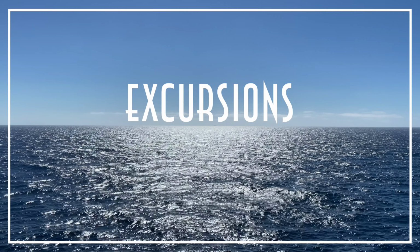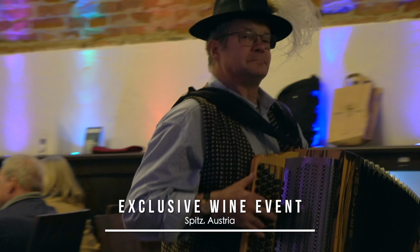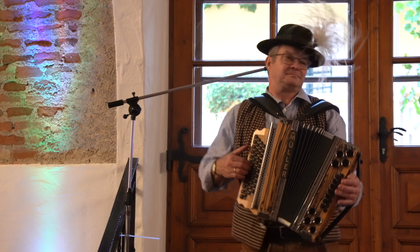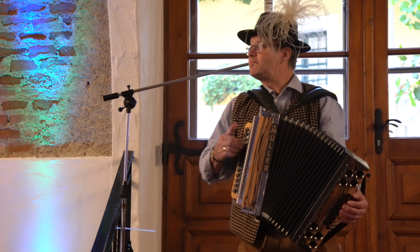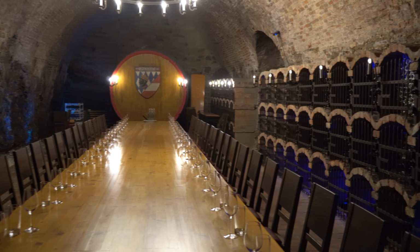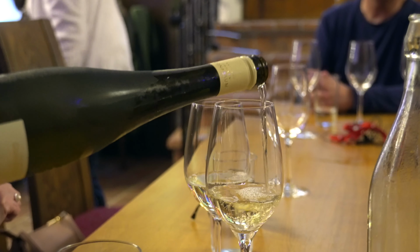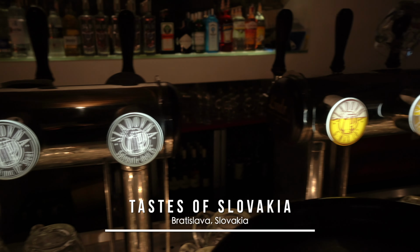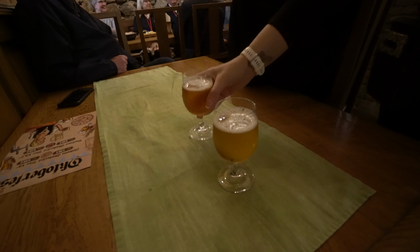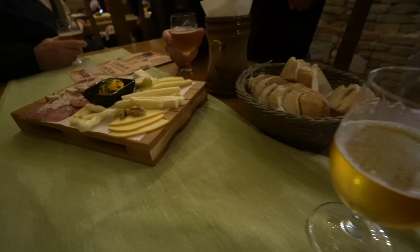But as is typically the case, shore excursions are an even greater focus, and AmaWaterways features several included and exclusive options, like in Spitz, Austria, where we enjoyed a private wine event in an old world setting, complete with fascinating underground cellars, before breaking open the bottles to try. In Bratislava, Slovakia, we also got a taste for the regional beer. And other local delicacies.